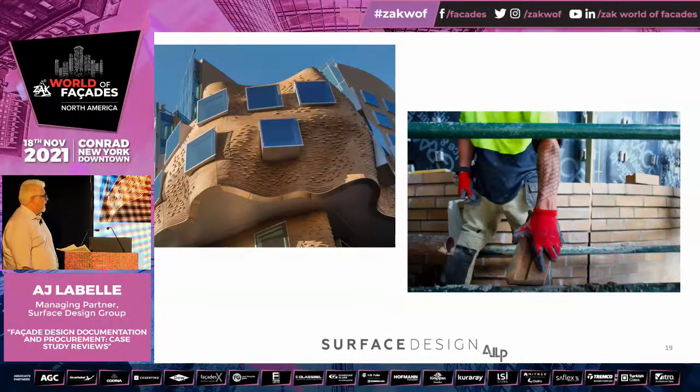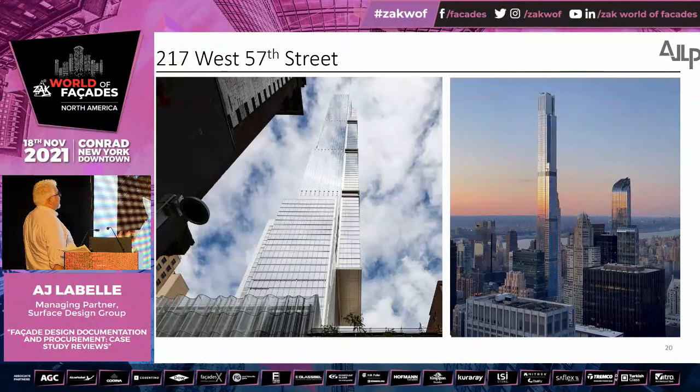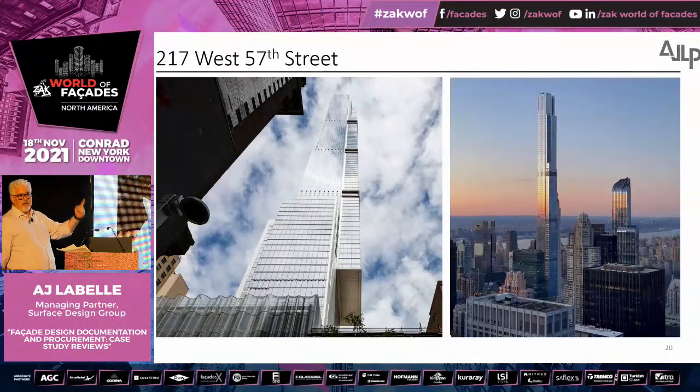So this one you guys know, it's over there. The reason I wanted to show you this one is because we did a very early design assist with this, so much so we were so early that I think we were the second person to know who actually got the job to design it.